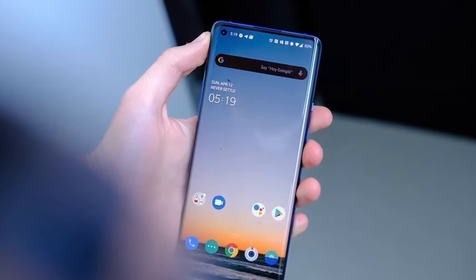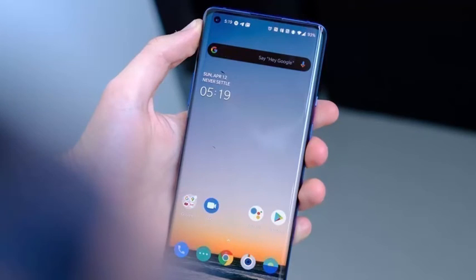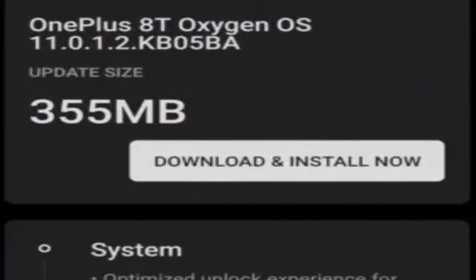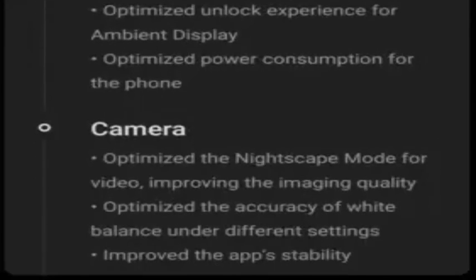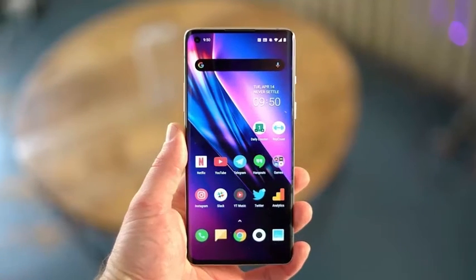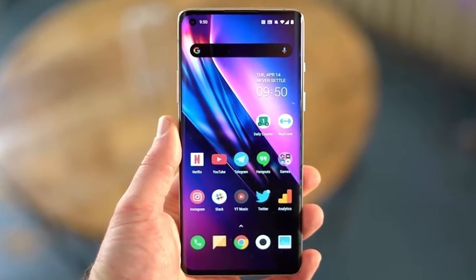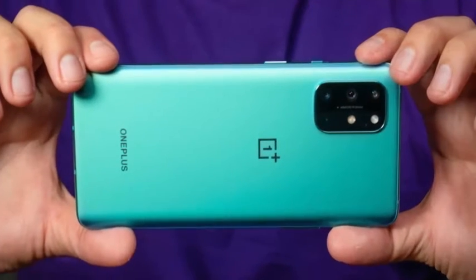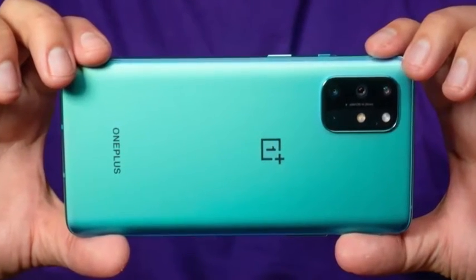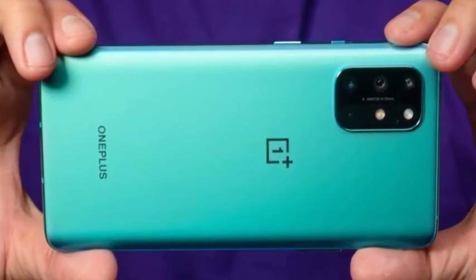OnePlus 8 has got a new update that brings some system, camera and network improvements. The update comes with version 11.0.1.2 for OxygenOS 11. What's interesting to see is that the update brings a new Amazon shopping app for a better shopping experience. This comes after OnePlus pulled back from pre-installed Facebook on the OnePlus Nord following customer pushback.